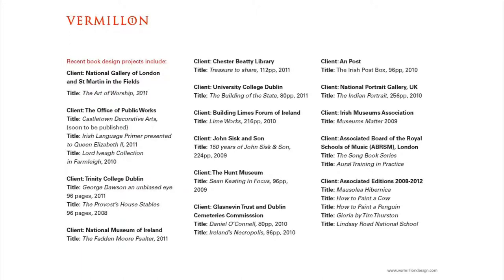I think you're probably wondering where on earth the defibrillation comes in in the middle of all this. Well, John Sisk & Son, in the second column in the middle there, four rows down, approached us to create a commemorative book. It's quite normal for us to be approached to do commemorative books. Not quite sure why, but we're often asked to work on them.